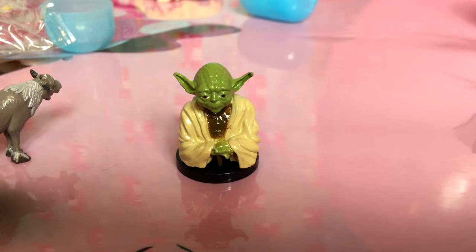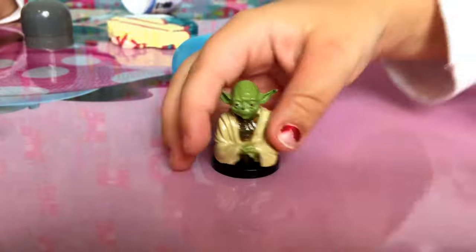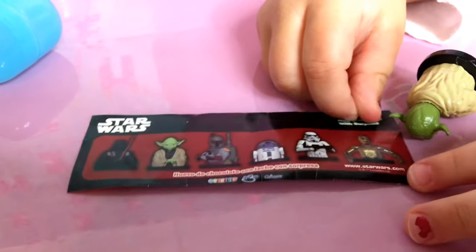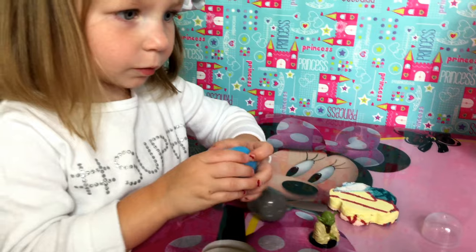It's Yoda. Isn't it cool? And this is the one we got, right here. And here's all the collectors you can get, all kinds of them. See? Very cool. All right, what's next?